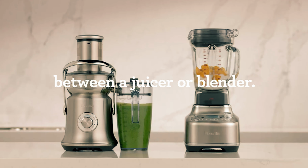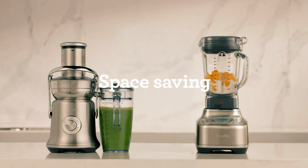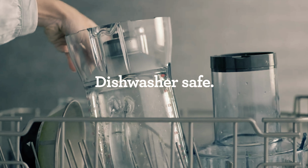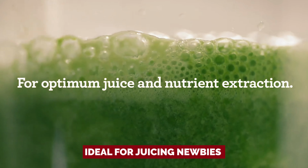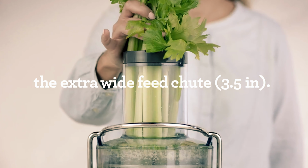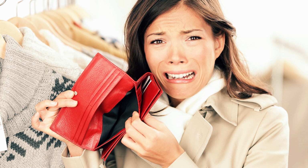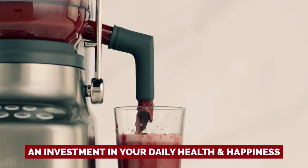Let's talk about versatility. This blender juicer marvel wears many hats, or jugs, all built into one sleek design. No need to clutter your kitchen with unnecessary parts when this blender does it all. Plus, the intuitive setup makes it ideal for juicing newbies or anyone hesitant to fully commit to a life of liquid greens. Whether you're a juice skeptic or a seasoned smoothie aficionado, this Bluicer will have you wondering how you ever survived without it. Sure, it may hit your wallet a bit harder than some other options, but think of it as an investment in your daily health and happiness.